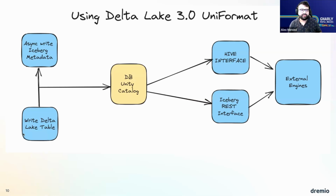What happens here is that if you're using Delta Lake 3.0, theoretically, what you can do is write your Delta Lake table. And if you turn on UniFormat, which is a setting you would turn on, after writing your Delta Lake files, it would asynchronously write your Iceberg metadata. Okay, so keyword there is asynchronously. So essentially, both sets of metadata aren't one atomic operation.